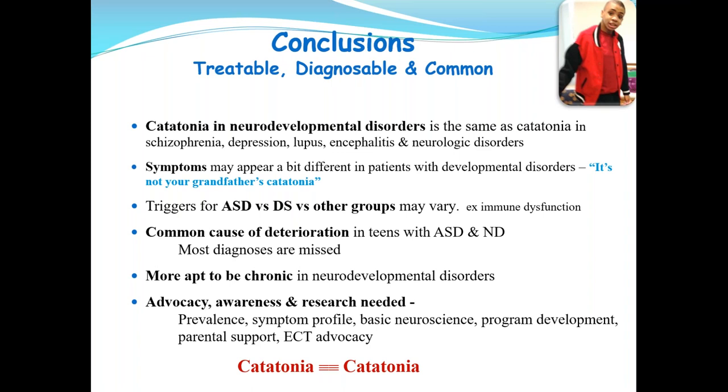So in conclusion, catatonia is treatable, diagnosable, and common. Catatonia in neurodevelopmental disorders is catatonia. It's the same disorder you see in people with lupus, encephalitis, depression, schizophrenia. Symptoms may be a little bit different, so we say it's not your grandfather's catatonia. We say that to the psychiatrists.